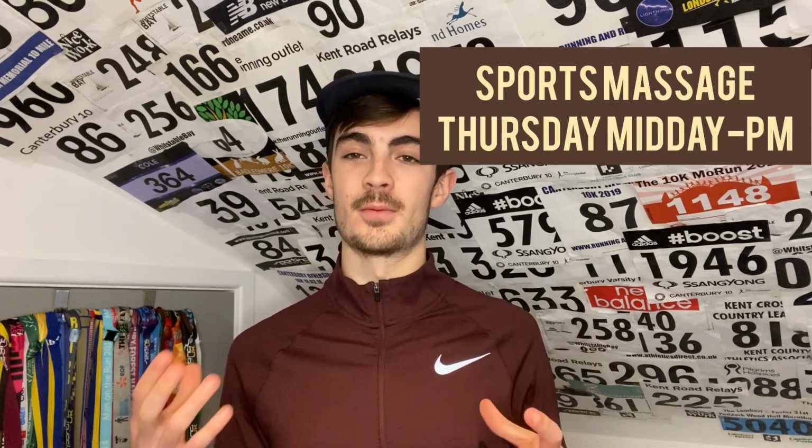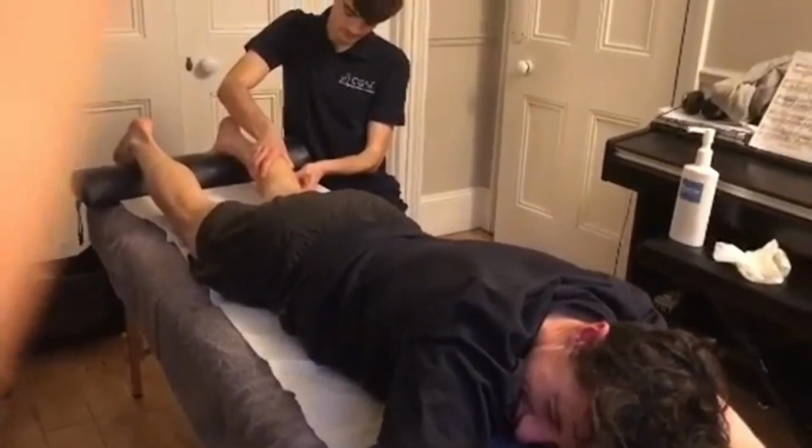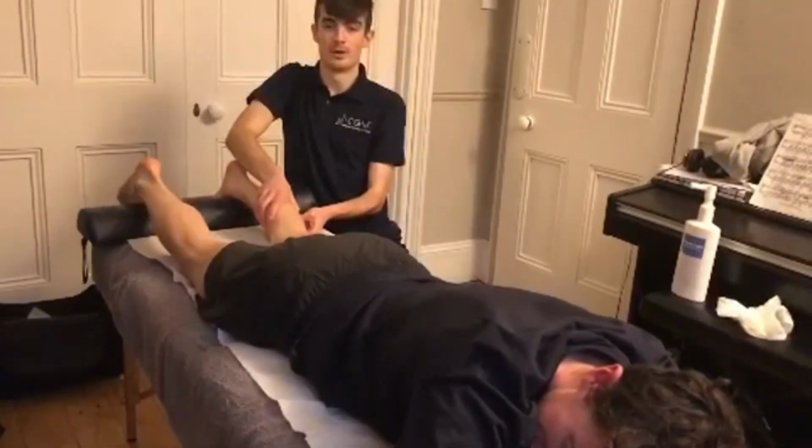So the next thing that I like to do on my Thursdays, guys, typically after my tempo, so after the run that I've done Thursday morning, is get a sports massage. A sports massage is one of those things that really helps to get me ready for race day. It's getting those big knots out of my legs, just getting the legs nice and finely tuned, ready for that all important PB attempt race day.